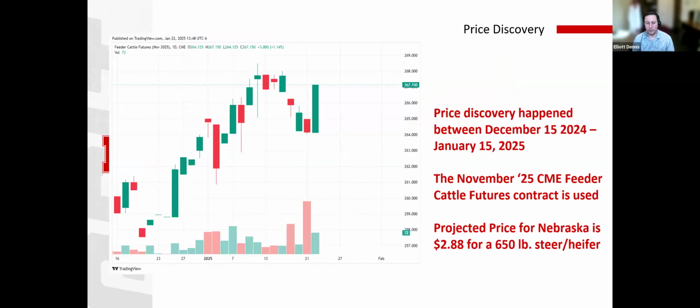So this is what the trading volume and basically price direction looked like from the November 2025 feeder cattle contract. It had moderate to light trading. We've seen two pretty consecutive runs from December 15th to January 15th. This was a similar run that we had last year, although last year it didn't have what I'd call a retraction in the market. And so this was kind of the average price. And based upon this market trading, the projected price for steers and heifers is $288, or $2.88, for a 650 pound steer. That's the projected price that one can choose to accept.